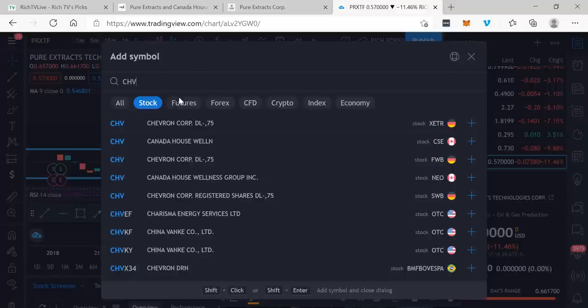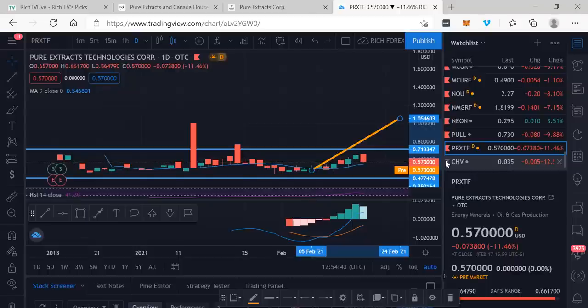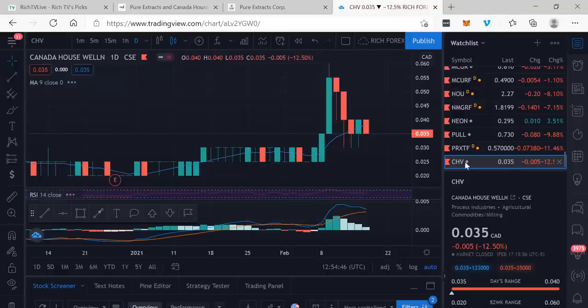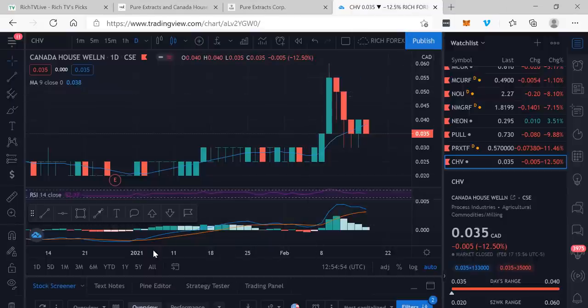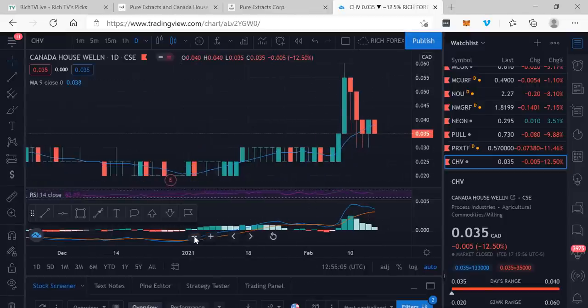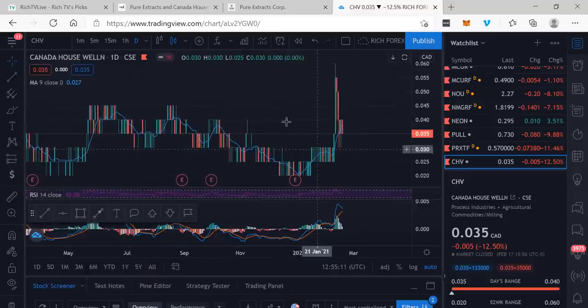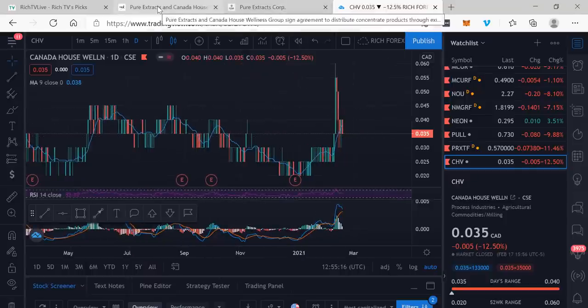CHV, Canada House Wellness. Okay, so let's add. 3 cent stock. Interesting. All right, so this is a 3 cent stock. If we look at the 1 year chart, I don't know why it won't pull it up. Anyways, we won't look at that right now, but it's definitely a stock that right now is only at 3 cents. So maybe something to put on your watch list, put on your radar based on this news. It might make some moves based on this news today.